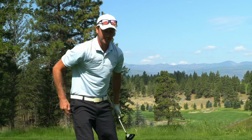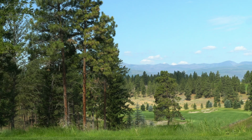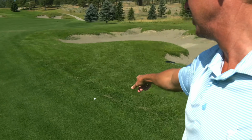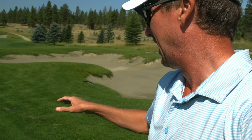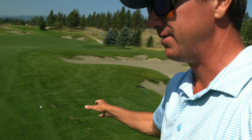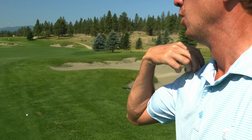All right, thankfully this is playing into the wind and it stayed short of that bunker. It was kind of right at that bunker. We'll be all right there. We just hung on to the fairway. On this trip, I have not been hanging on to the fairway. I've been just getting into the rough. So we will take that.